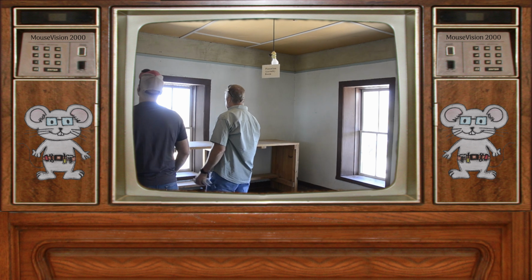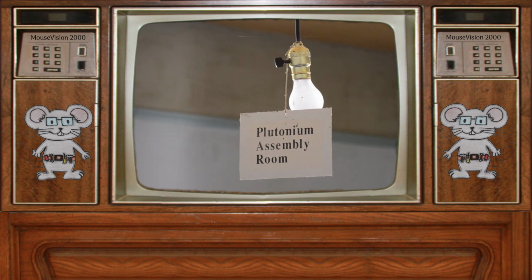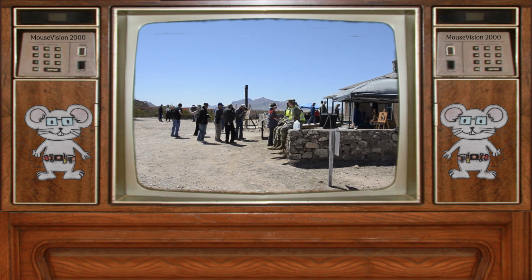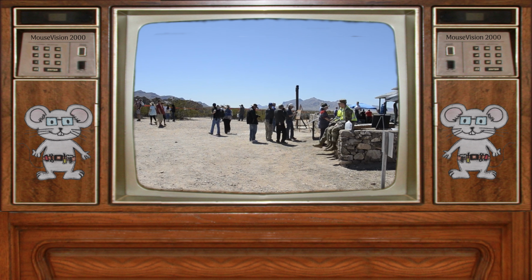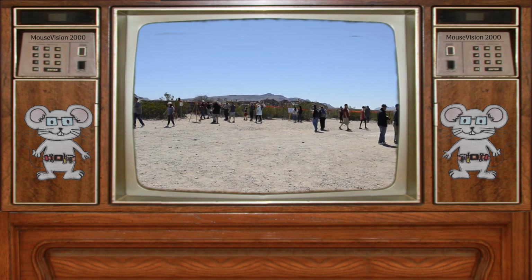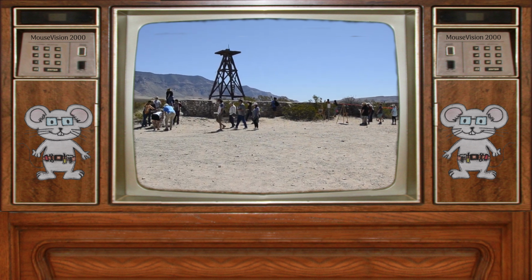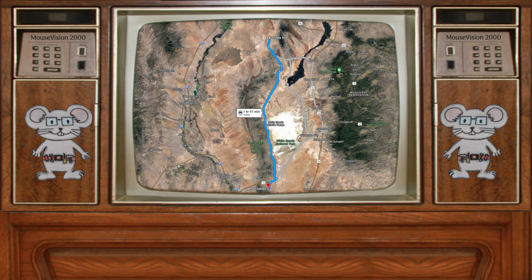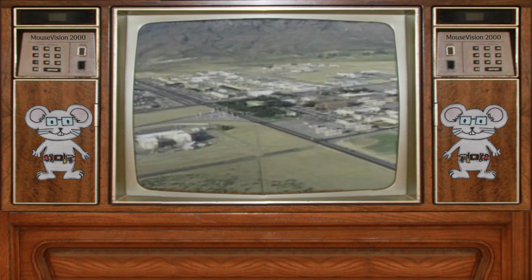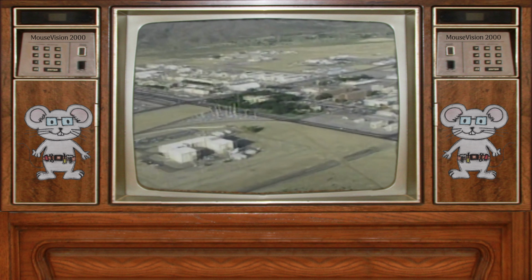You will see this model of the original Fat Man bomb on loan from the National Atomic Museum in Albuquerque, New Mexico. It is featured at each open house of the Trinity Site on the first Saturdays in April and in October. The Trinity Site is 120 miles south of Santa Fe, not far from where this bomb casing sits in the White Sands Missile Range.